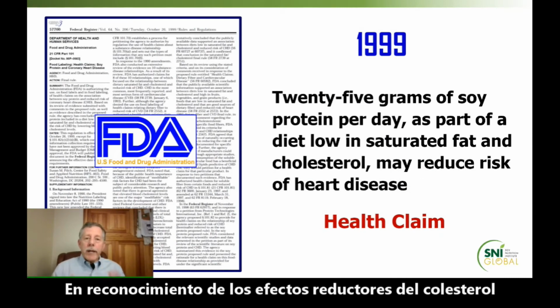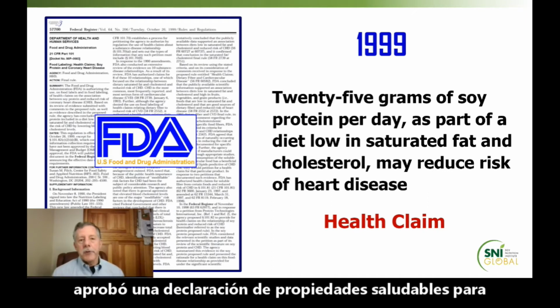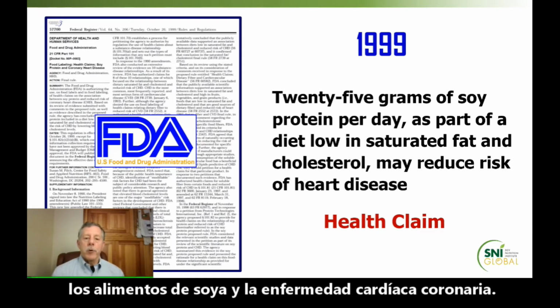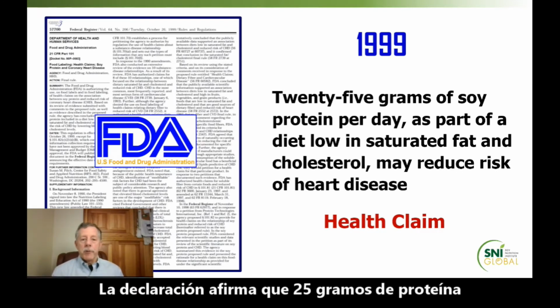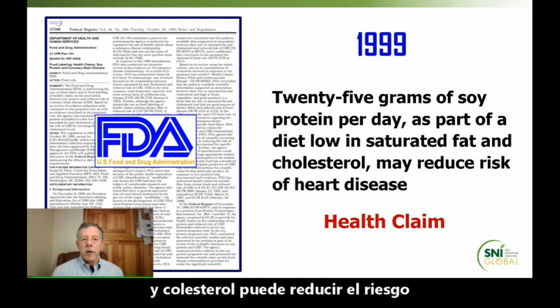In recognition of the cholesterol lowering effects of soy protein, in 1999, the U.S. Food and Drug Administration approved a health claim for soy foods and coronary heart disease. The claim reads: 25 grams of soy protein per day as part of a diet low in saturated fat and cholesterol may reduce risk of heart disease.